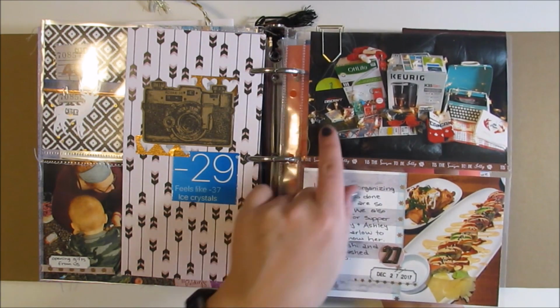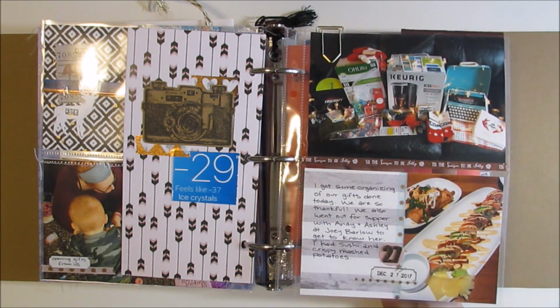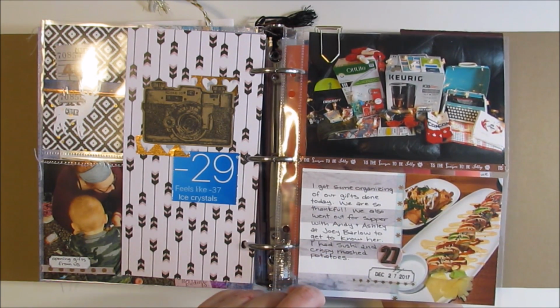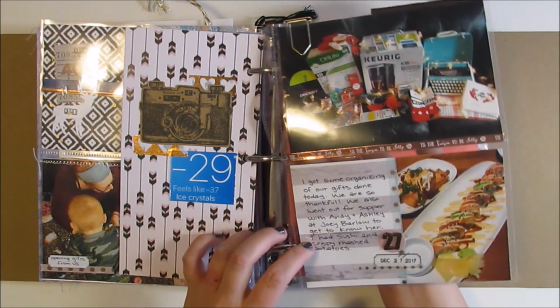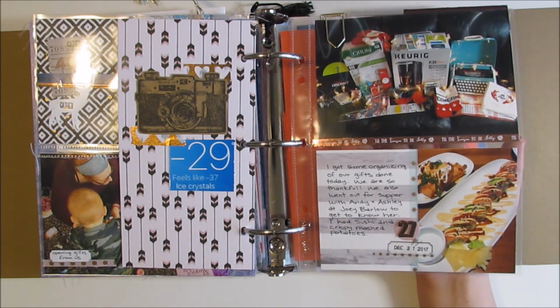Next, I like to take a picture with some of our gifts laid out just so I can remember what we got, and I also write a little bit of who gave us what. That's in a journal separately. And then we went out for dinner with my brother and his girlfriend.